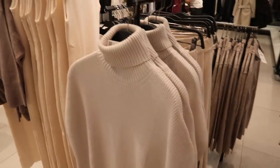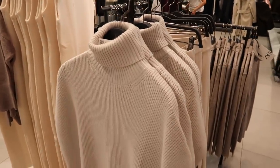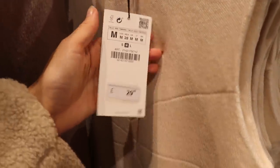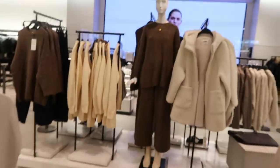These colours are really beautiful. This reminds me of my Max Mara knit, with very relaxed sleeves. For an affordable work dress, $29.99, that is beautiful.